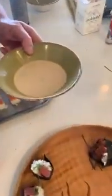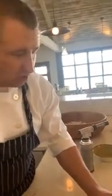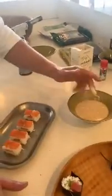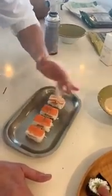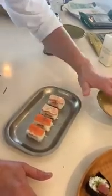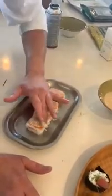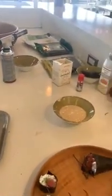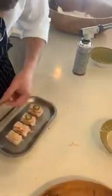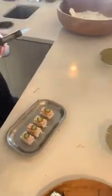And then I have a little bit of mirin in there and a little bit of soy sauce, and that's it. So what I'm gonna do is I'm gonna take this and I'm going to lightly dab it on top of our sushi because I just want the smallest amount, not too much. There we are. Now, next step, we'll grab our jalapenos. And then we turn on our butane torch here.